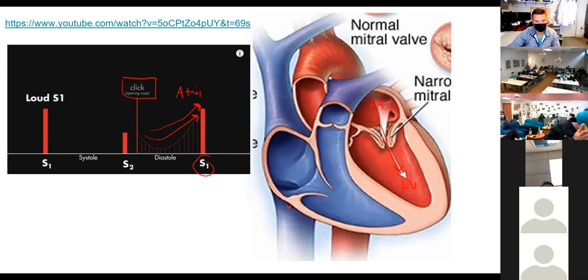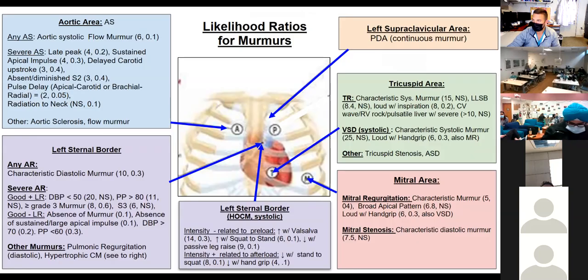When you think of diastolic murmurs, you really have two of them, one being AR, the other being mitral stenosis. One of the things I didn't know is that a lot of the mitral area murmurs are not always there, even if the patient has mitral regurgitation. For patients with mitral regurgitation, not hearing the murmur only decreases your suspicion by about 20%. And with mitral stenosis, it doesn't do anything. A lot of mitral stenosis is going to be silent and you can't hear it at all. So not hearing that diastolic murmur does not mean that the patient doesn't have mitral stenosis.